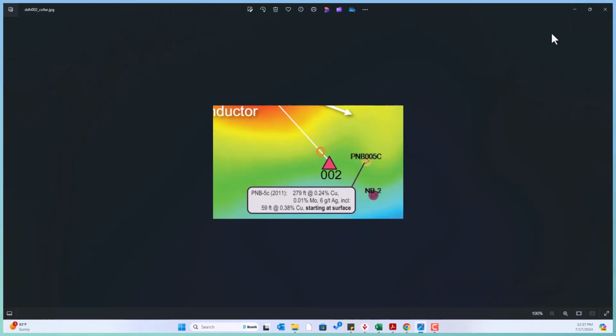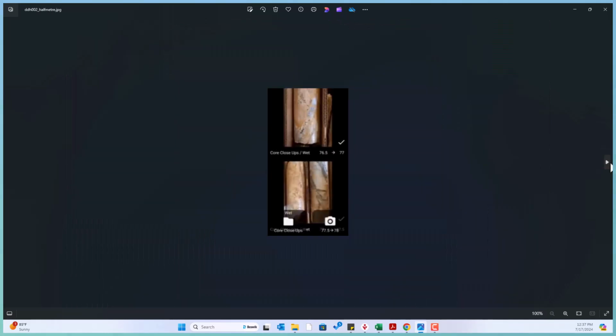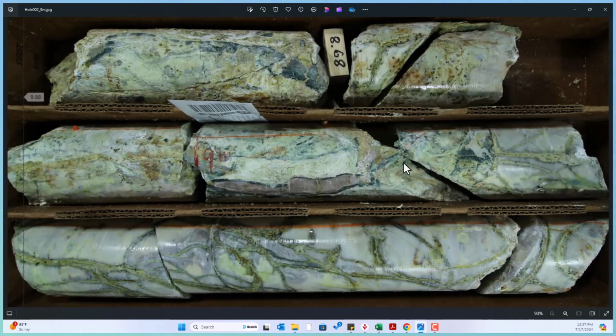Okay. Now I'm going to go to the original hole from drill hole 002. So this was the one that was found at like 9 meters. It's marbleized. Again, we could see what kind of grades we could get just based on what we want. What I want to focus on in this photo is really the vein type.